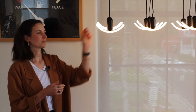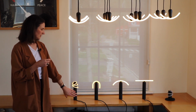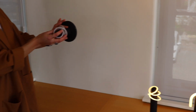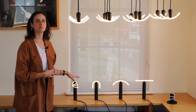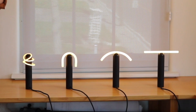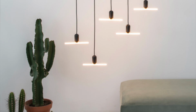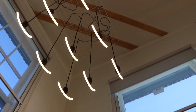So these are blown glass. There are 3 fixtures. This is the table light, this is the pendant light, and this guy over here is the wall. So you choose the fixture and then you choose the bulb. There are 4 bulb models: curly, smile 1, smile 2, and smile 3. Anything goes. You can do something super simple, a single table light on a desk, or you can do a massive install to get something that's really dramatic and impactful.